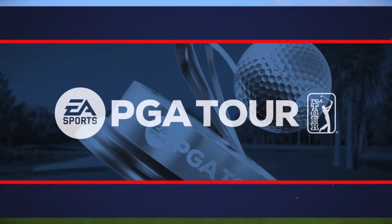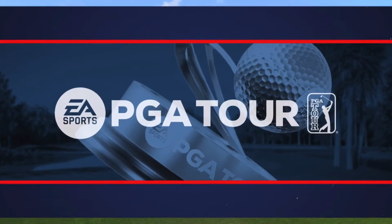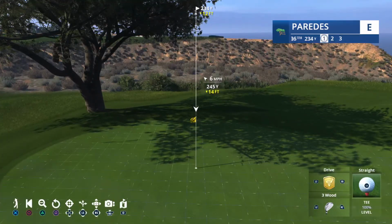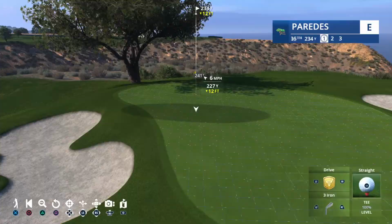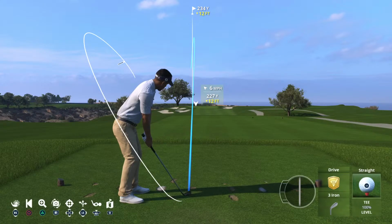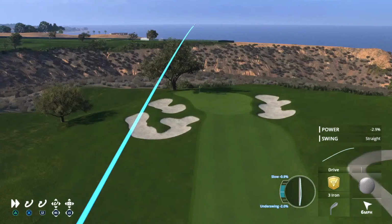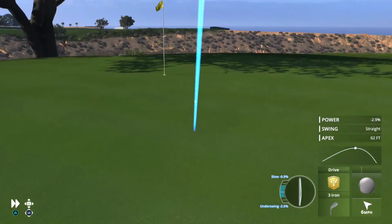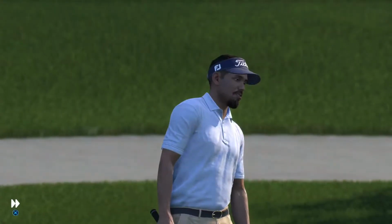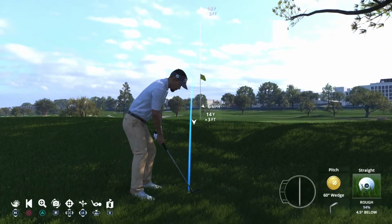Coming down the home stretch here at Torrey Pines, 227-yard par 3 16th. 3 bunkers protecting the green, but there is an opening in the front. Yeah, even with the uphill slope, it's just hard to get a ball to stop on this green from that far back, and that'll run off long and into the rough.